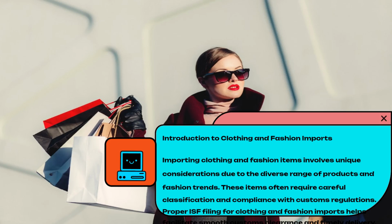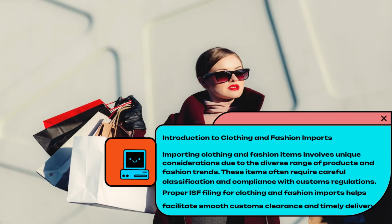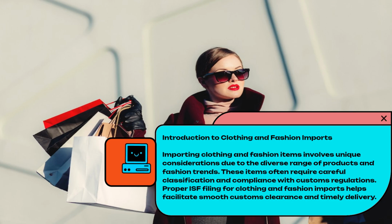Let's get started. Introduction to clothing and fashion imports. Importing clothing and fashion items involves unique considerations due to the diverse range of products and fashion trends. These items often require careful classification and compliance with customs regulations. Proper ISF filing for clothing and fashion imports helps facilitate smooth customs clearance and timely delivery.